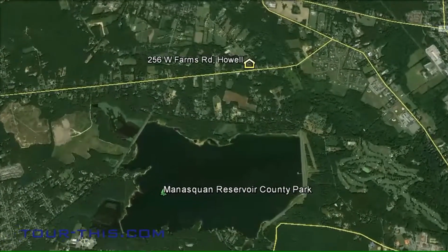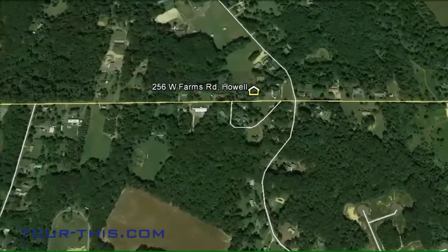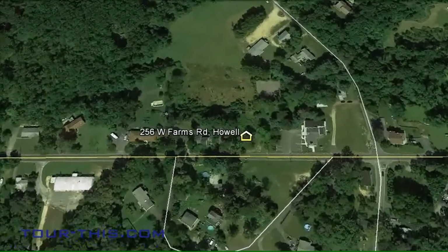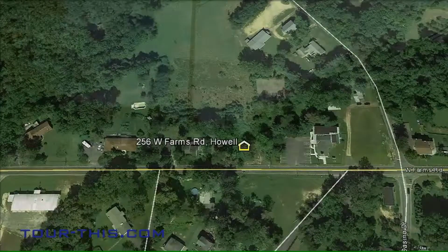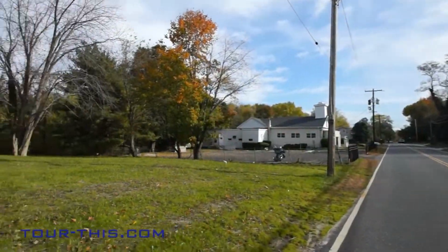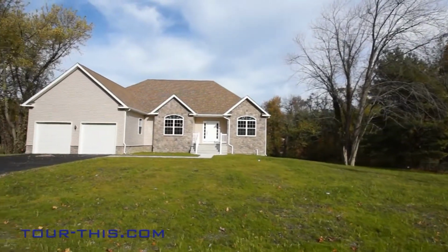Howell's numerous recreational and entertainment amenities nearby include Six Flags Great Adventure, the Jackson Premium Outlets, the Jersey Shore Beaches, and a number of family-friendly and fine dining restaurants, as well as the Freehold Mall, and are all just minutes away.